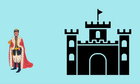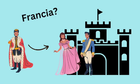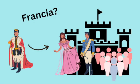As the name would suggest, the area is pretty mountainous, hence La Sierra. So the French part of La Sierra de Francia originates from the fact that during the 11th century, King Alfonso VI married his daughter to a guy named Raymond of Burgundy, who was charged with repopulating the area, and he brought over a French colony.